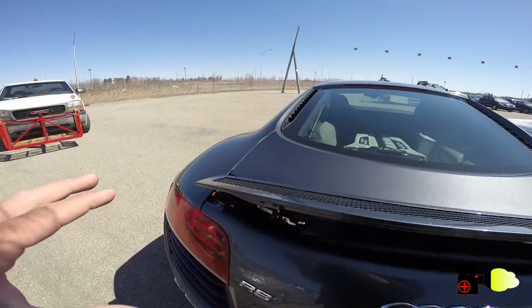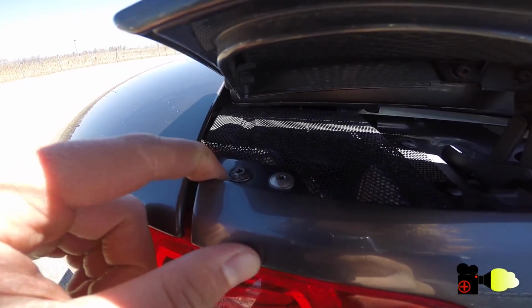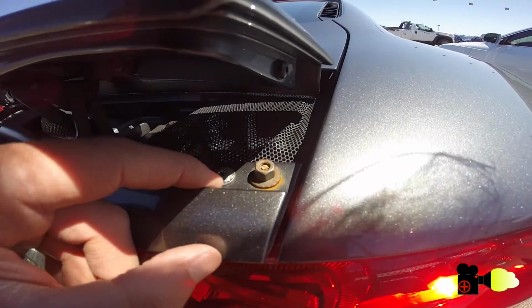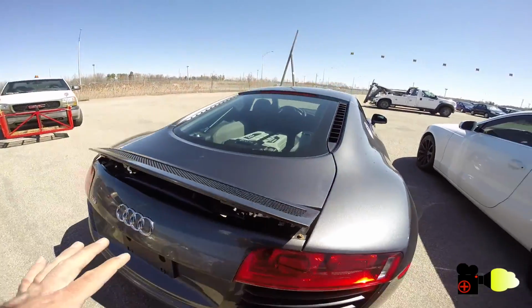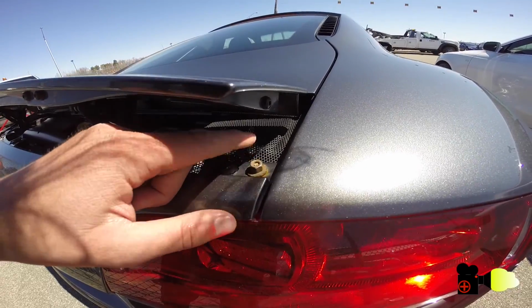I found something odd. You see those screws over here? On this side, it's not the same kind of screw. Definitely weird. It doesn't even look like a German screw.